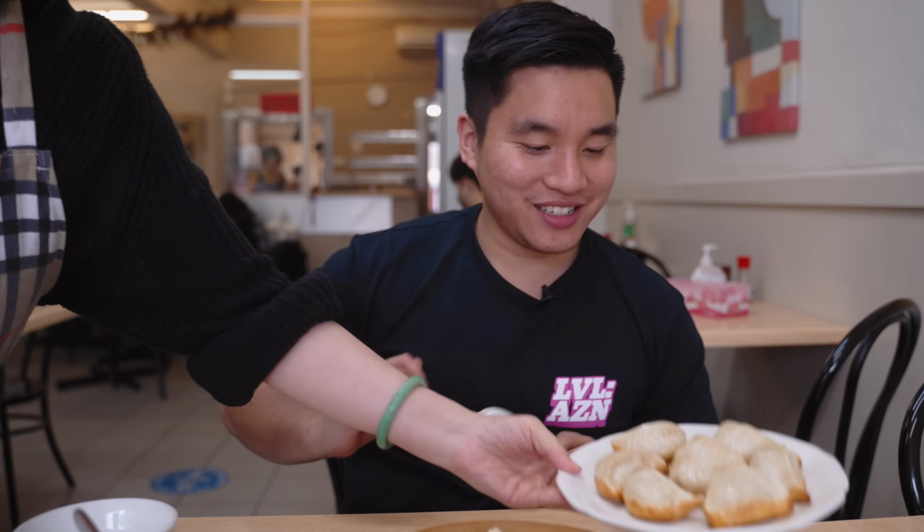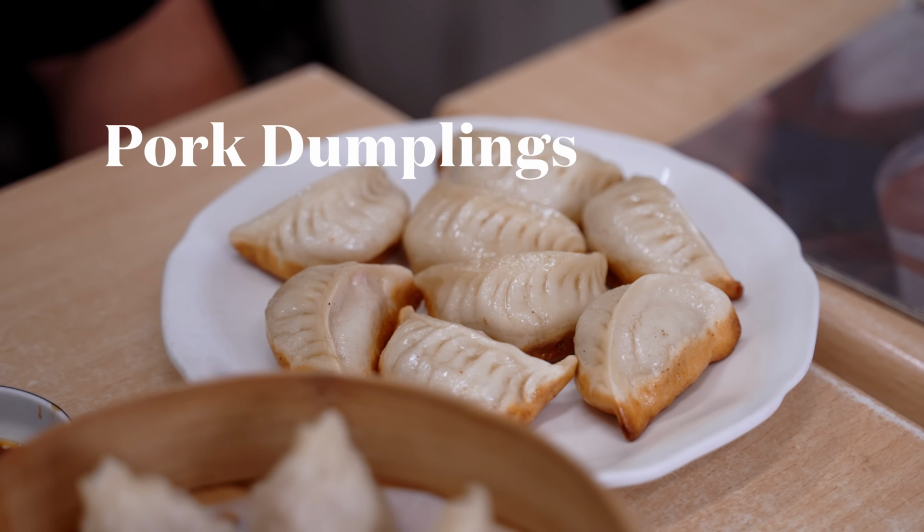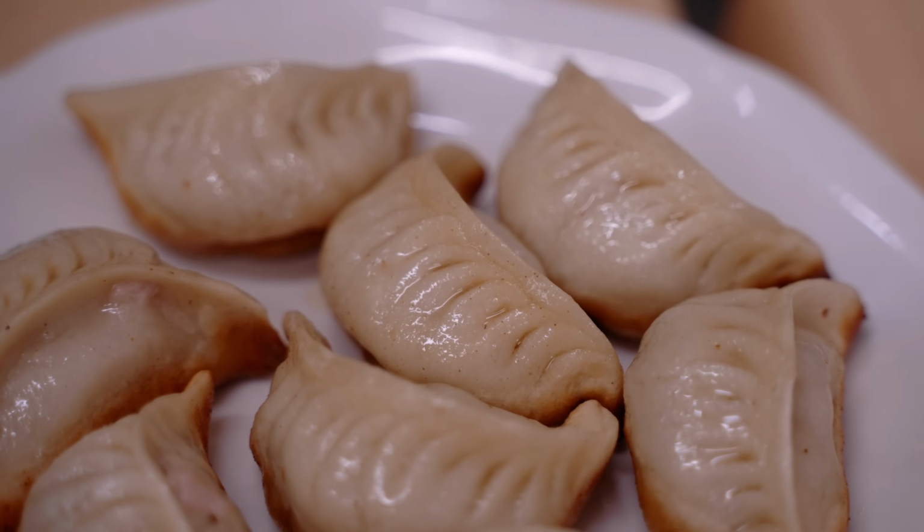Oh, thank you so much. Thank you. So these are their pork dumplings, but pan-fried. Nice, beautiful shell on the backside. The dumplings here are like artistry, man. Have a dip.